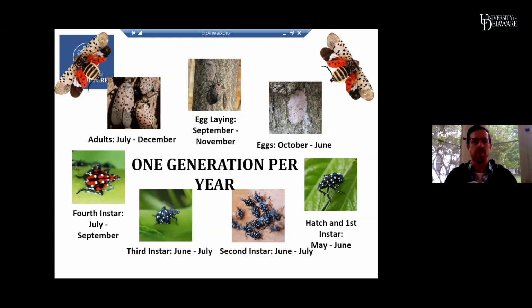They'll grow through the summer, and by July, they'll start turning into adults. So they start out without wings. Then in July, as adults, they'll have wings. They'll become much more mobile. They'll spread throughout the environment, and then they'll start to lay eggs in September. They'll lay eggs for several months between September and November, and then when it gets too cold, all the adults will die, but the egg masses will survive the winter and then hatch out the next spring.